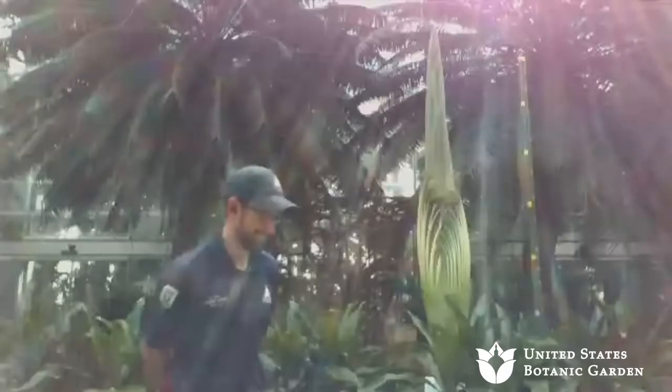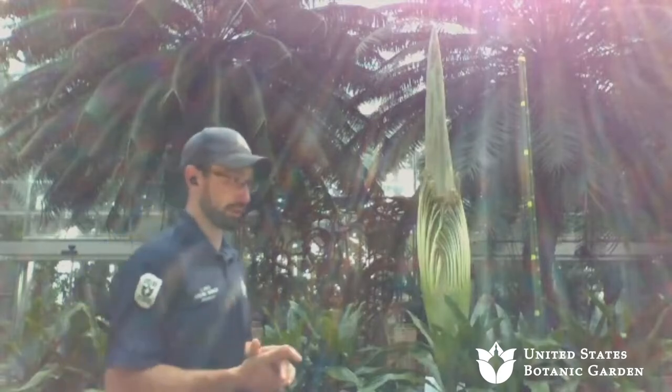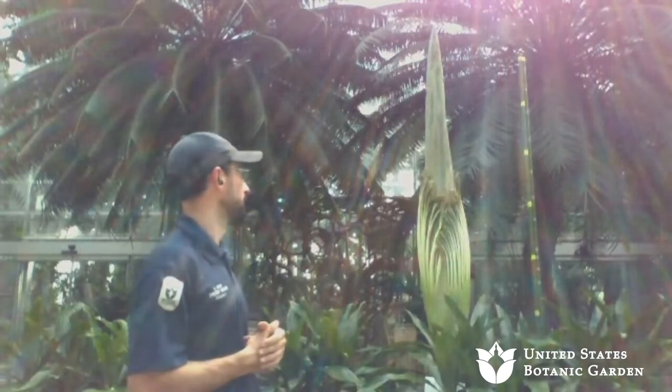So our first, another question from Sylvia, is how much approximately do these plants grow per day? So the biggest measurement I've taken so far with this plant is 8 inches in a single day in 24 hours. That's not necessarily a rule. They could go quicker or slower than that. These plants tend to show a lot of individual characteristics. Sometimes they don't even get this big.